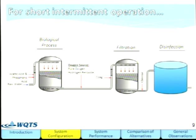For short intermittent operation, as I mentioned, you can use an alternative approach instead of aeration, like a hydrogen peroxide approach.